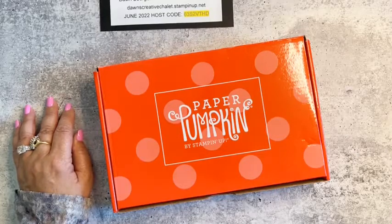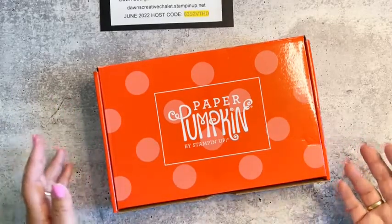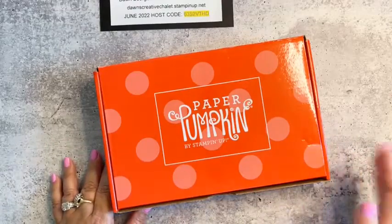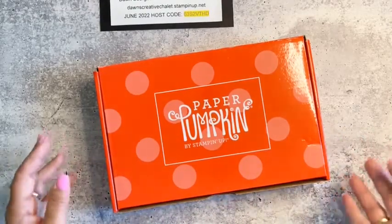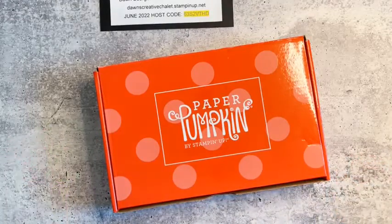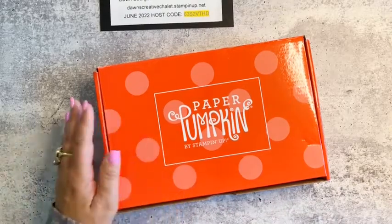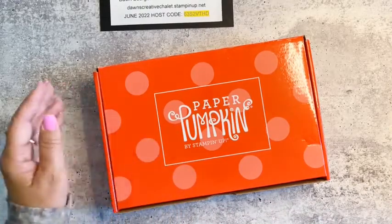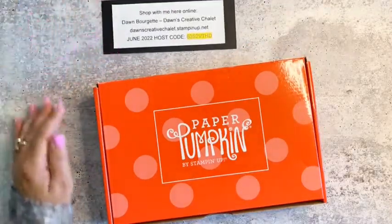How embarrassing. Anyway, I have been asked, what is Paper Pumpkin? Like, you talk about this every week. You say that something's coming up in the next month. What the heck is Paper Pumpkin? So with that being said, I thought I'm going to make a few little notes just to explain to you guys exactly what Paper Pumpkin is. Now, I know some of you have been around a while. You know what Paper Pumpkin is.